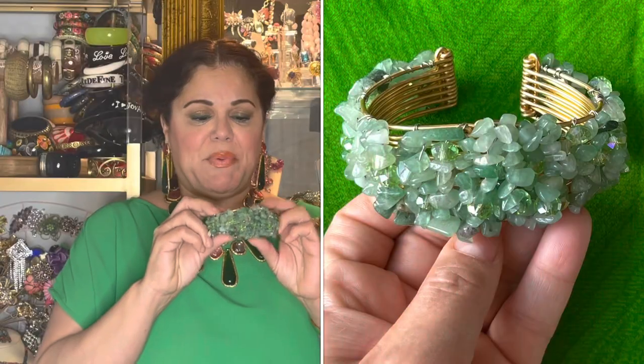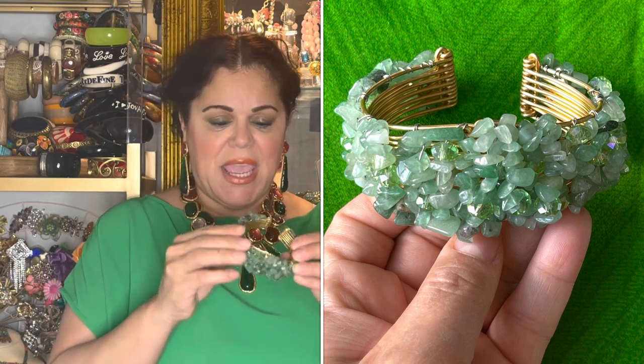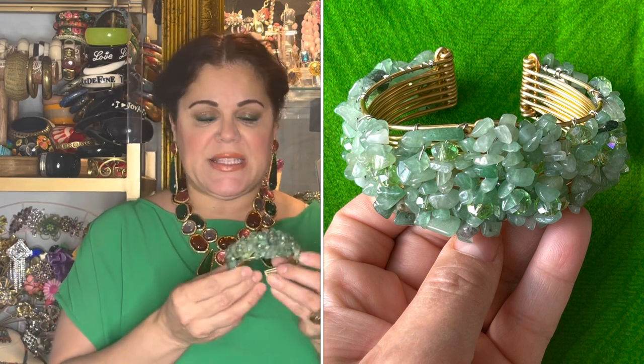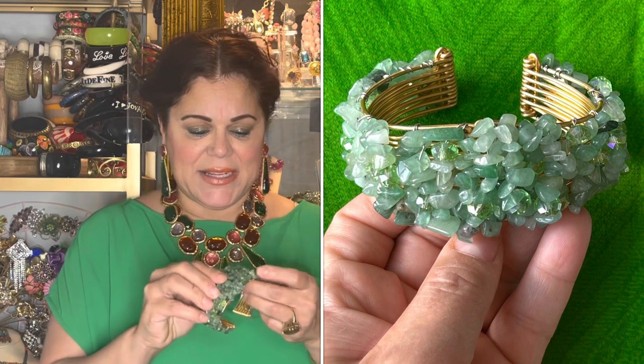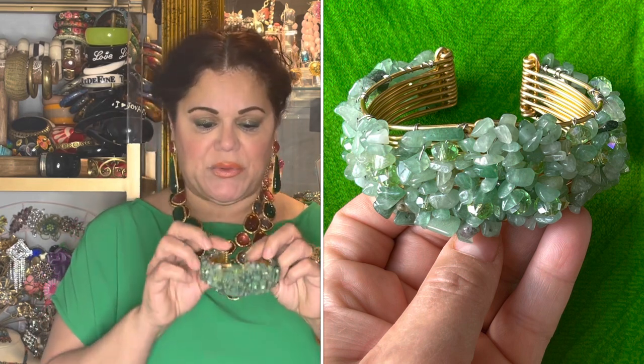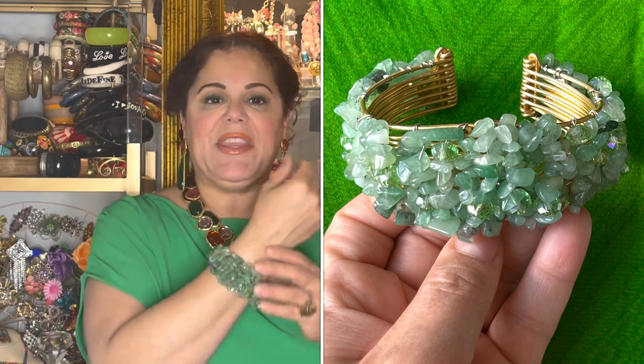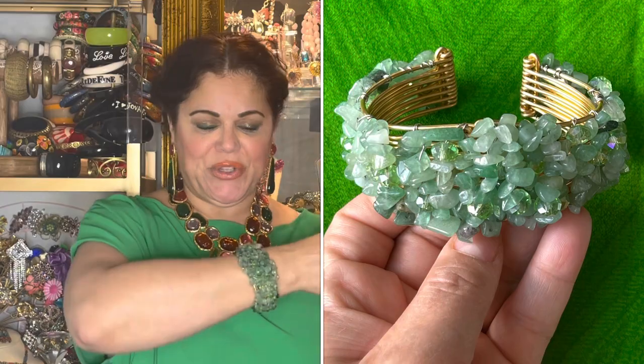This jade bracelet is made with jade chips, and I recently purchased this at a thrift store, and they also sprinkled a little bit of Aurora Borealis stones. And I think, you know what, I'm gonna keep this on. I think it looks great with the outfit that I'm wearing, don't you?